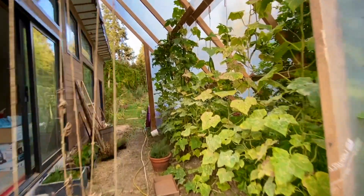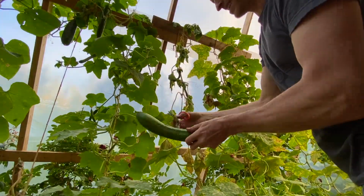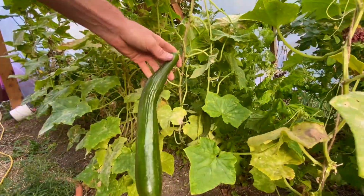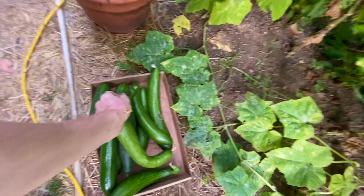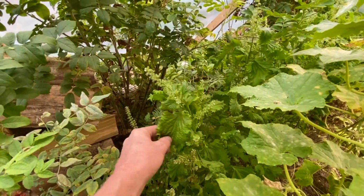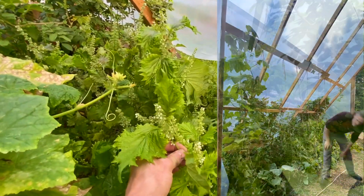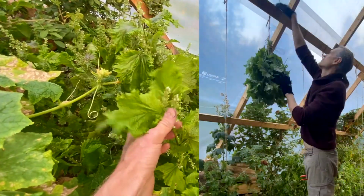All right, so real quick, let's just grab these Long English Improved Telegraph cucumber. Japanese shiso. I used it once with some coleslaw. It was pretty good. It's kind of funny how I just grow some things and don't really use them. It's kind of pretty though. It's a neat plant. It's quite a herb.